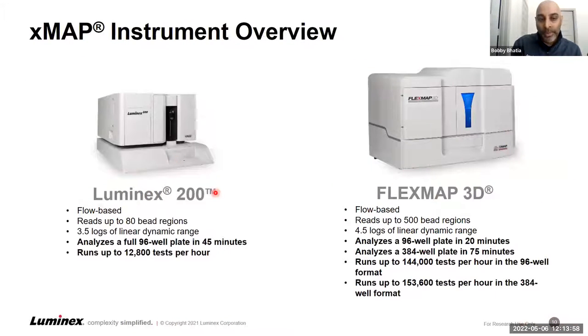So first, the core at the Mac has the Luminex 200. It is a flow-based system. While it can do up to 100 different analytes in theory, realistically you can do up to an 80-plex: 80 different proteins or 80 different genomic nucleic targets in one single sample. It has roughly a 3.5 log scale, and it can run a full plate in roughly 45 minutes.